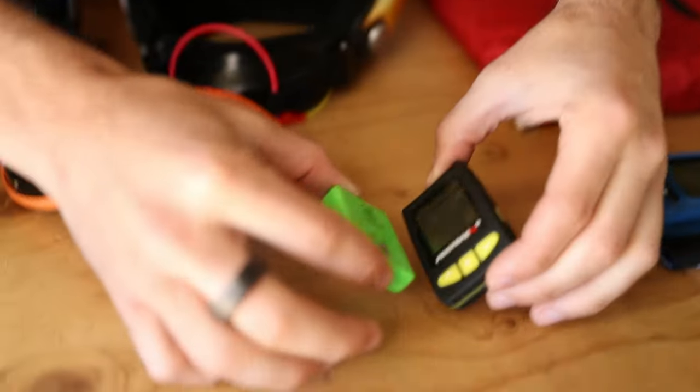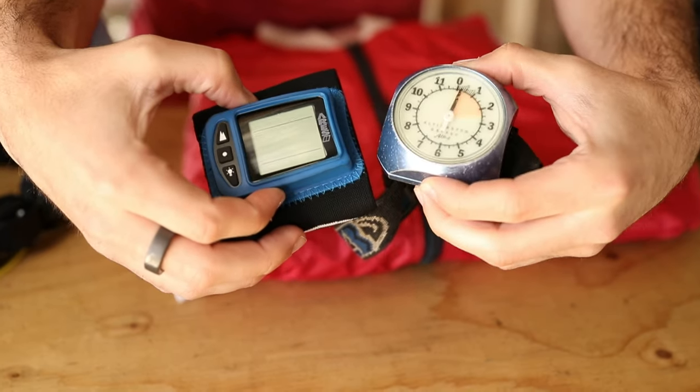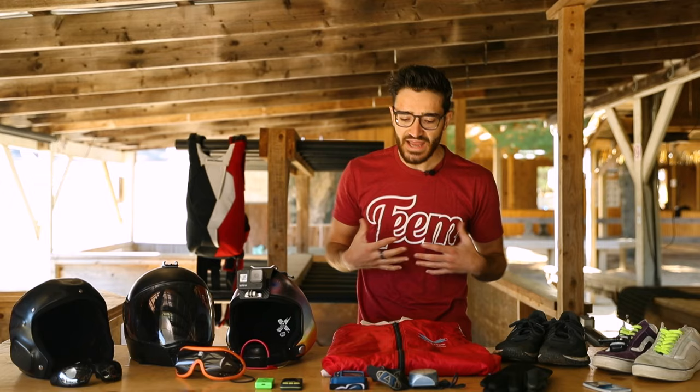These are small altimeters that you're gonna put inside your helmet, and it's gonna beep at different altitudes to let you know how high you are. The next piece is visual altimeters. These are altimeters that you're gonna wear on your wrist, and it's gonna tell you how high you are while you're skydiving. Next, very important, is a jumpsuit.